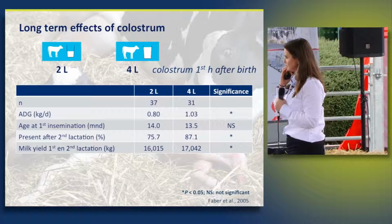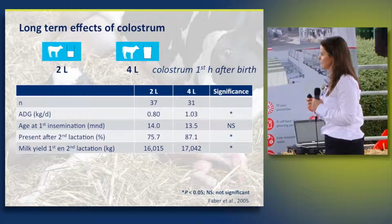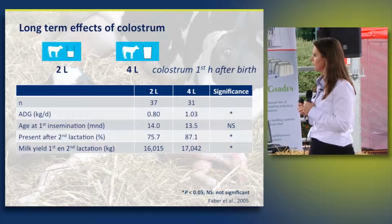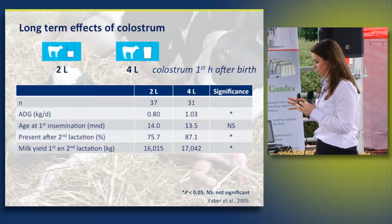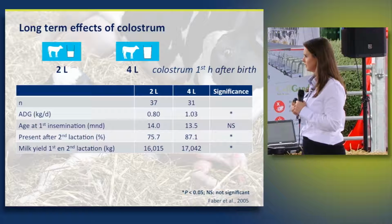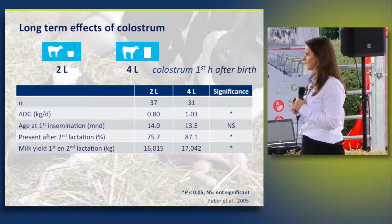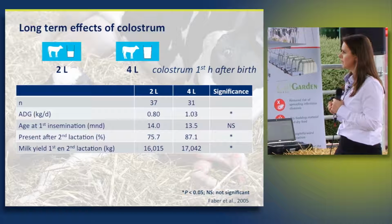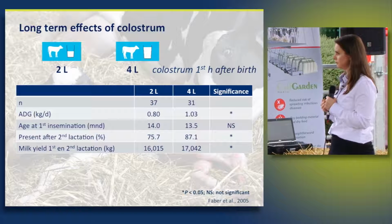So as you can see, there were 37 calves in the 2 litre group and 31 calves in the 4 litre group. So just remember, it's just the volume of colostrum that's changed. Nothing else has changed within this trial. So the average daily gain for the calves that received 4 litres of colostrum was over 200 grams higher.